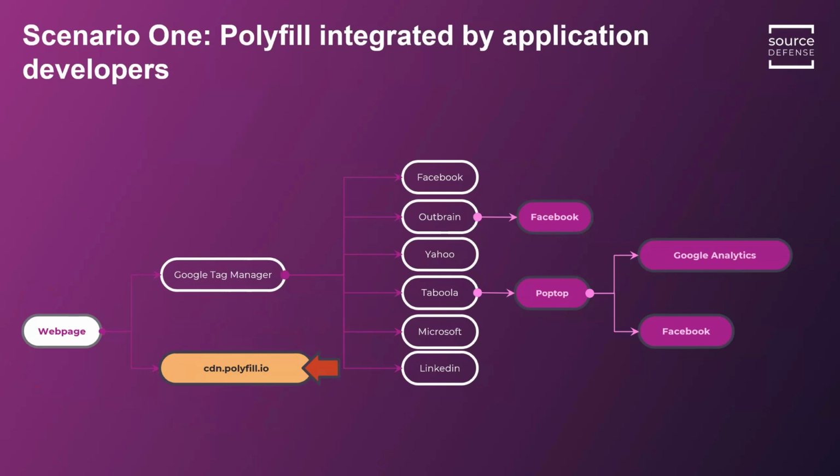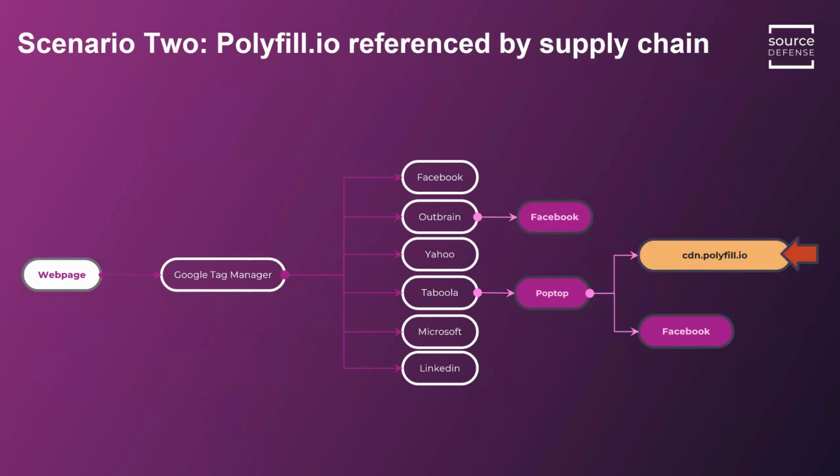You've got the second case where it's a more true supply chain attack, where one of the website's third or fourth or fifth parties, say company.com is legitimately integrating Google Tag Manager and Taboola, but Taboola, etc., is adding some other service on the fly, which itself depends on the cdn.polyfill.io code. So that would be the second scenario. That would be a supply chain effect.